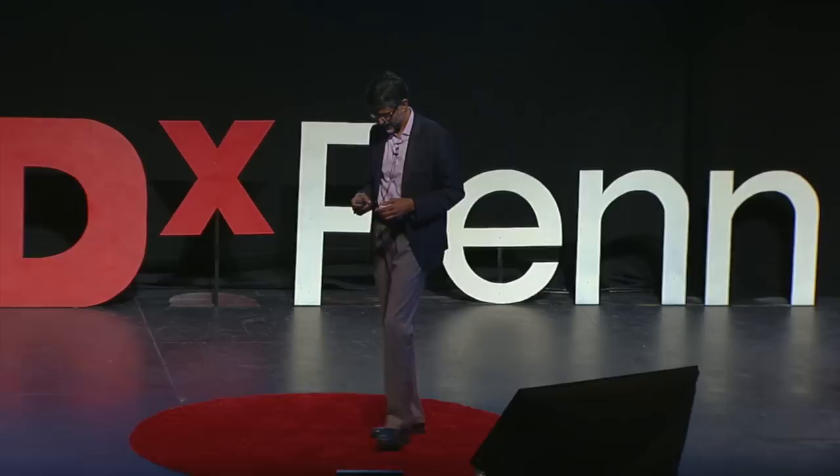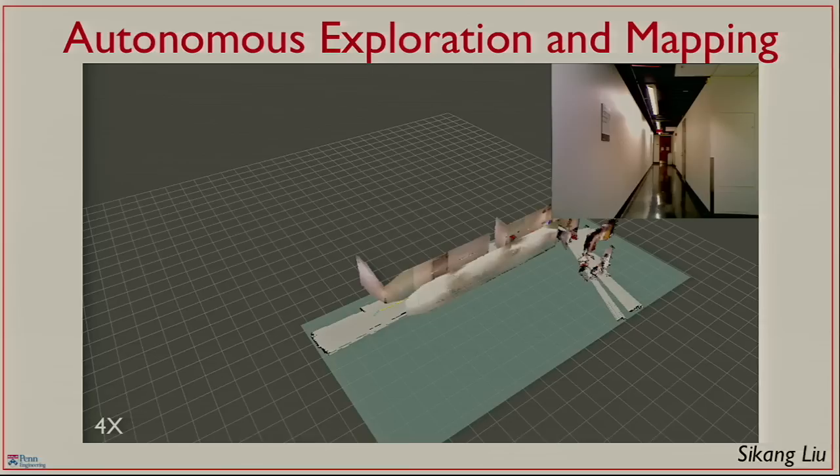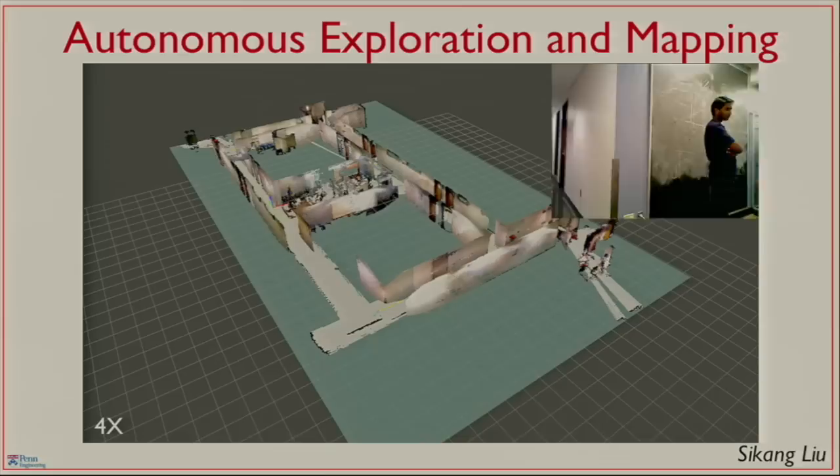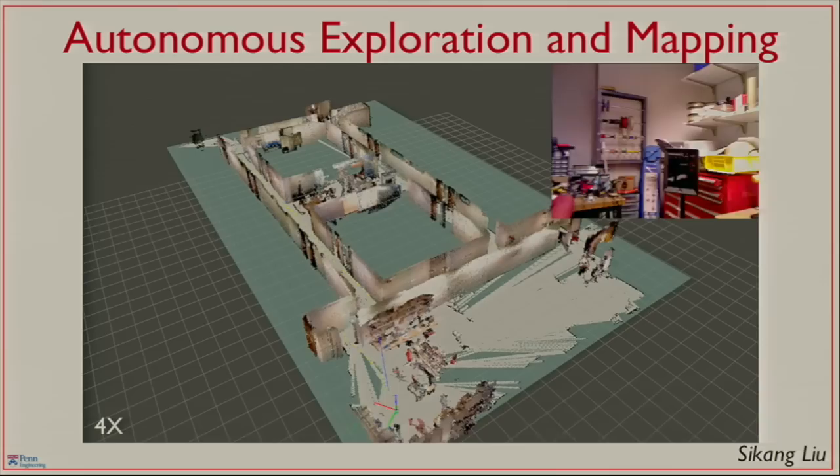What I want to show you next is a set of experiments we did inside our laboratory where this robot was able to go through longer distances. So here you will see on the top right what the robot sees with the camera, and in the main screen, and of course this is sped up by a factor of 4, you'll see the map that it's building. So this is a high-resolution map of the corridor around our laboratory, and in a minute you'll see it enter our lab, which is recognizable by the clutter that you see.